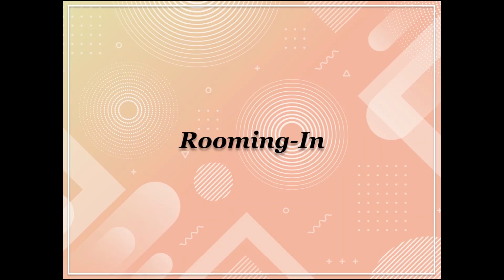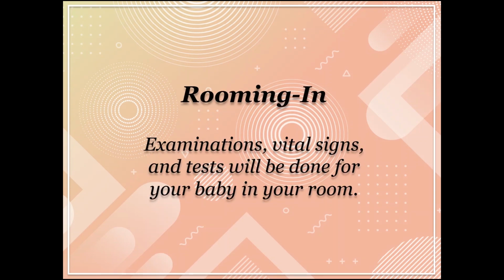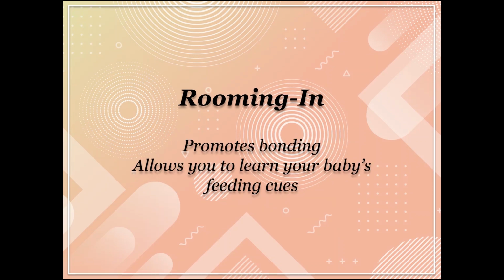Get ready for rooming in. Rooming in means your baby stays in your room with you. Examinations, vital signs, and tests will be done for your baby in your room if at all possible. This promotes bonding and allows you to learn your baby's feeding cues.